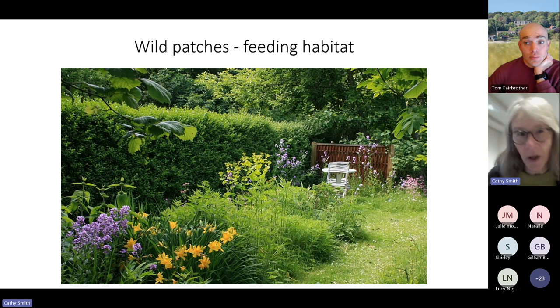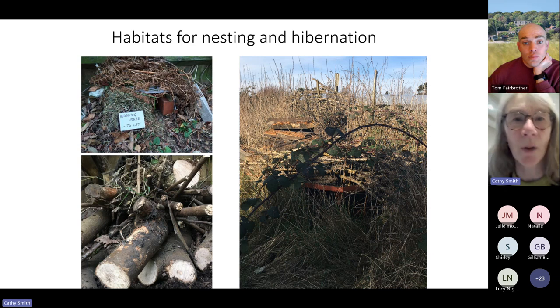This is the approach I tend to personally take: having those wild patches in your garden where the soil is nice and loose, so things like earthworms, it's not compacted, lots of mulch, lots of moisture. We know long vegetation supports a lot more invertebrates than close mown. So a little bit of a wild area, and then you'll get lots more caterpillars, lots more earthworms. That's where your hedgehogs are really going to benefit.